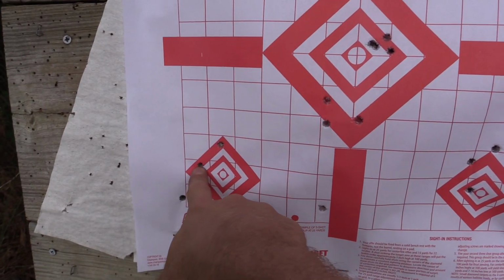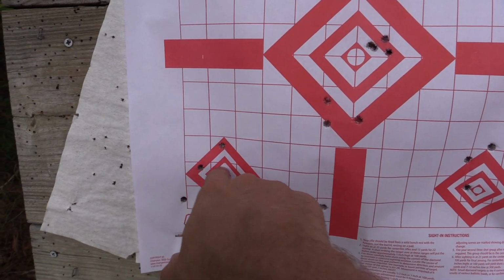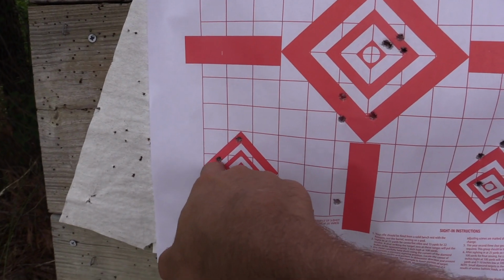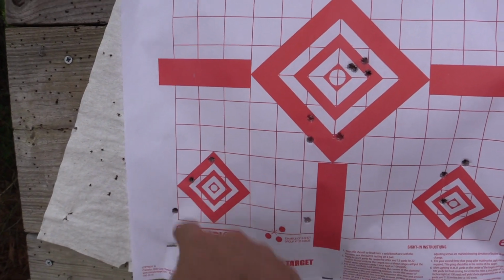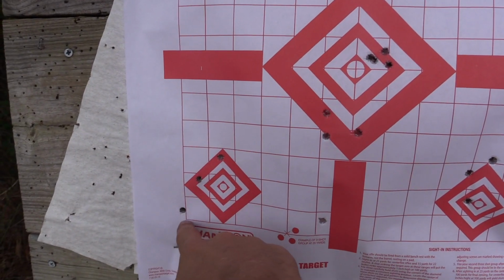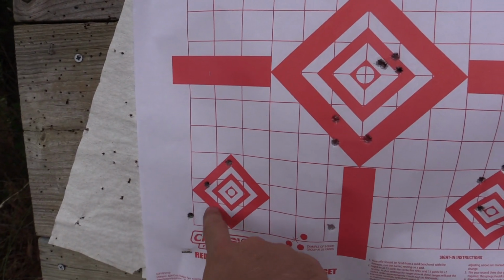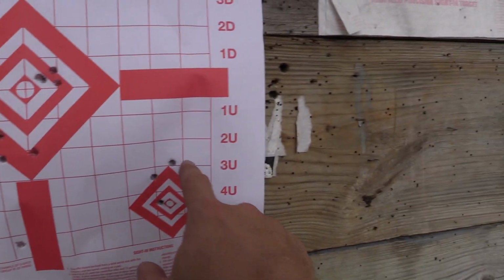Next shot I shot here, which I think is a little bit better up and down wise, was a lot more realistic, I think. I don't know if it's me pulling or what the situation is, but the gun definitely should group better than that right there. I mean, that's not a good group, and that's more than likely me.